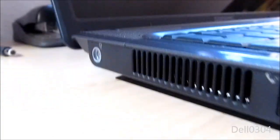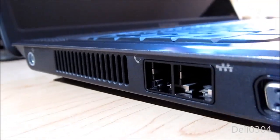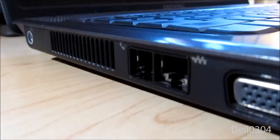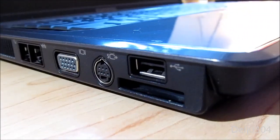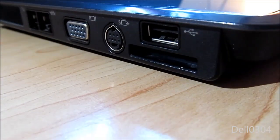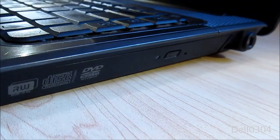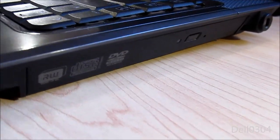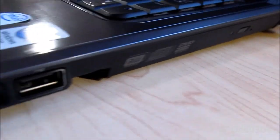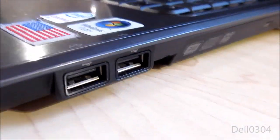You're not going to be having any failing power jacks on this laptop. There we have a vent, a modem port, Ethernet, VGA, S-Video, a USB port, and an SD card reader. I believe that's a 5-in-1. On this side we have a Kensington lock. We have our dual-layer DVD RW drive with LightScribe. This is pretty much the best drive you could get in 2008, so that was a really good feature. And then 2 more USB ports there.